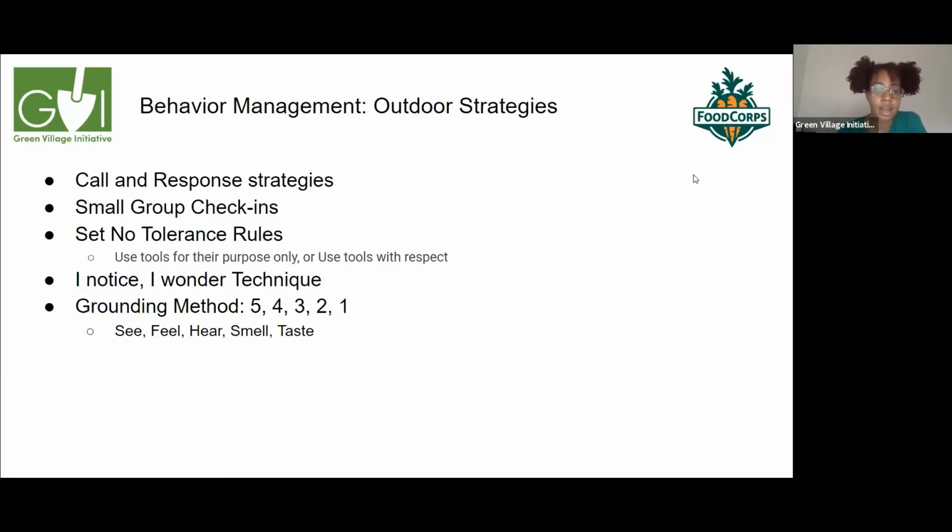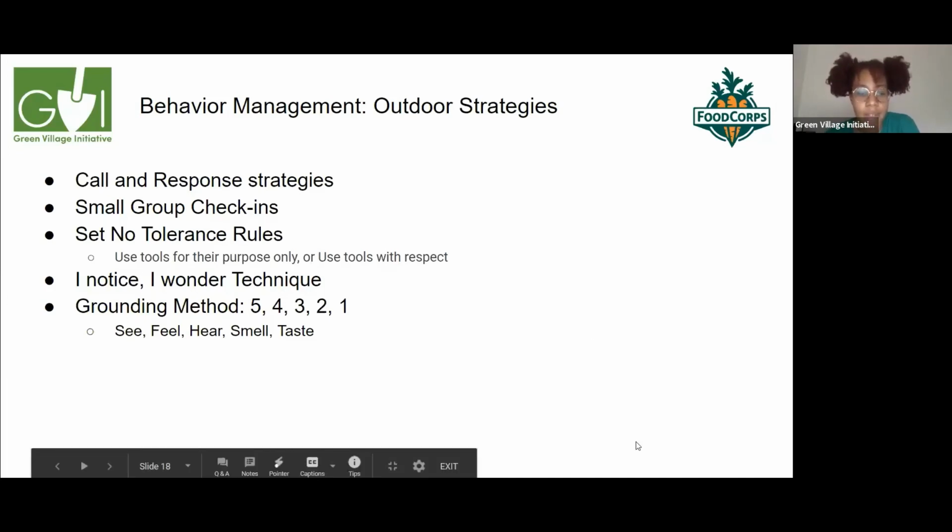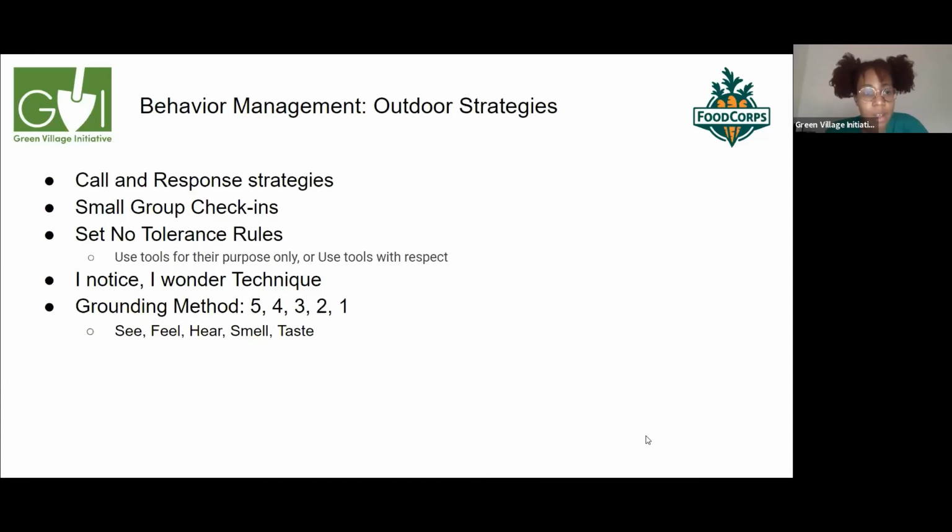It's a new environment. Also set a no tolerance rule. I know we did safety in the first couple of slides, but just setting a no tolerance rule is really great and important. For example, using tools for their purpose only, or using tools with respect. When those rules are broken, it could really affect the safety of everyone else. So set the no tolerance rule to let them know that certain behavior is unacceptable. Try to make that very clear.